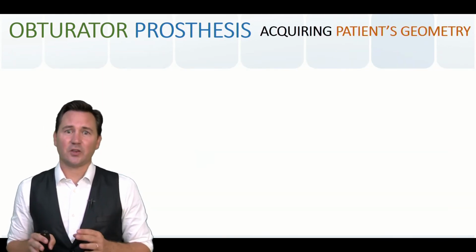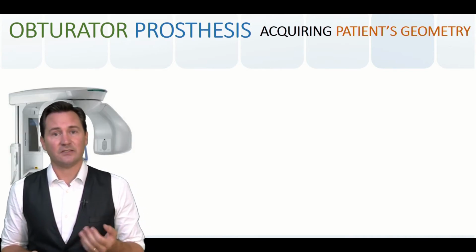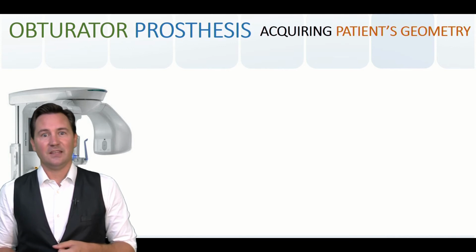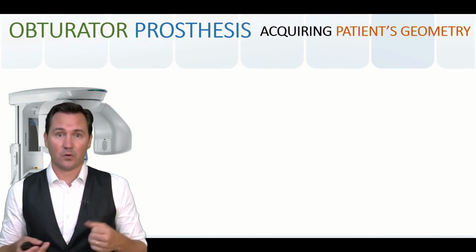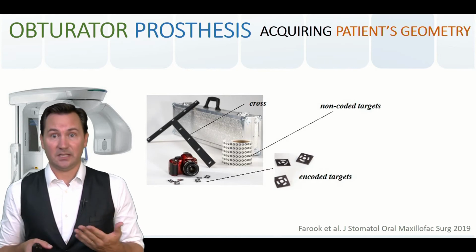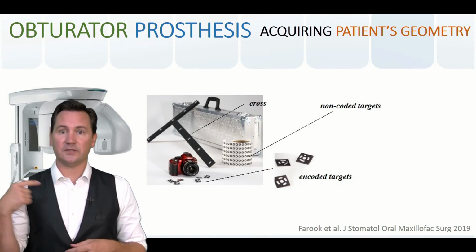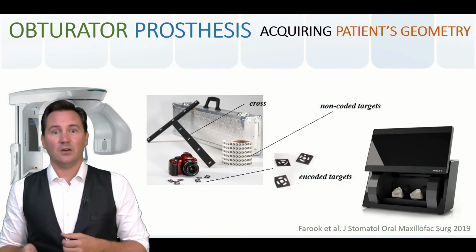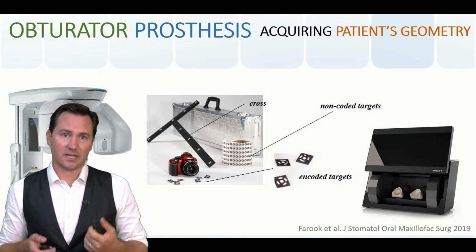So the first step is acquiring the patient's geometry. This can be achieved with CT scan, CBCT, or MRI, depending on the structures you're interested in. They only need to be provided by the radiologist as DICOM files, which stands for Digital Imaging and Communication in Medicine. With photogrammetry, you can take photos of the patient with targets and crosses around him that will allow you to perform a 3D reconstruction later. Or with a lab scan, for example, you can digitalize a patient's dental casts.